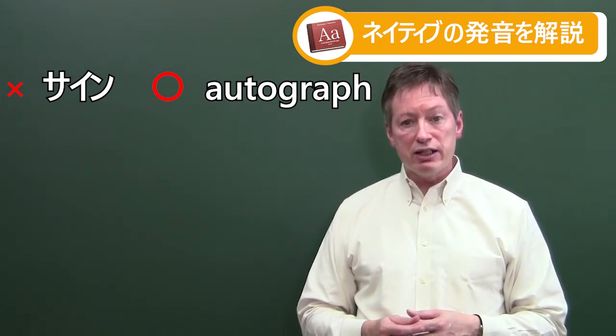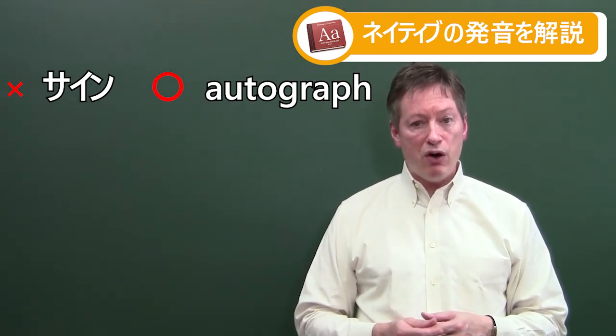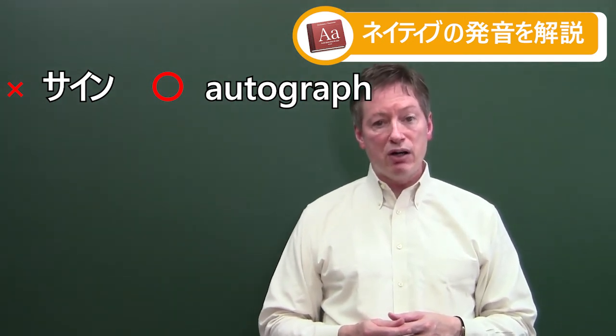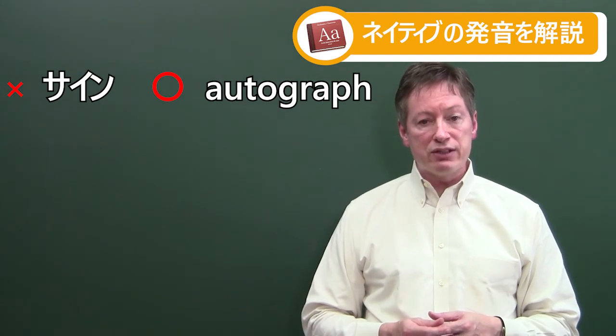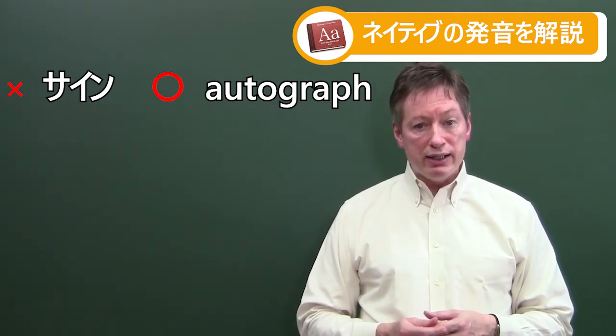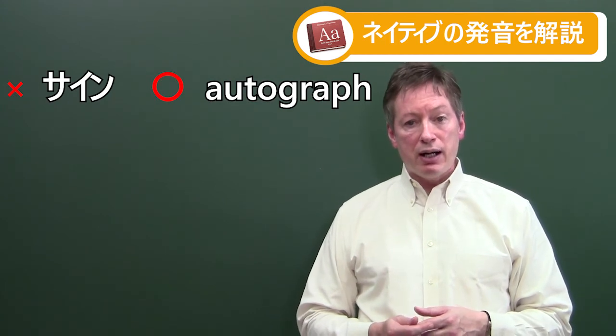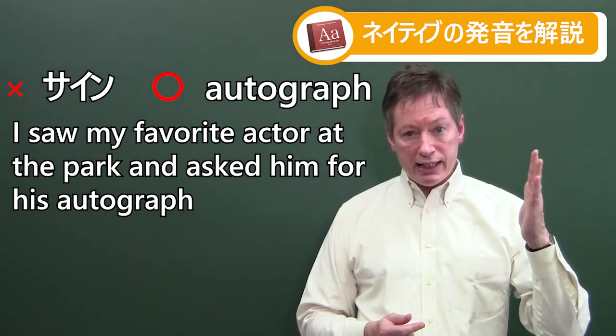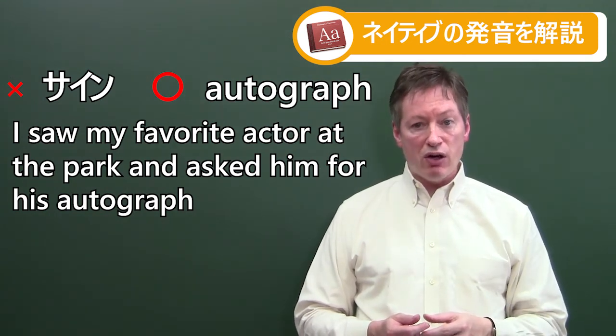Let's try the pronunciation. Autograph. The T sound comes across as a D sound. Autograph, and the PH is an F sound at the end. Autograph. So, in a sentence this way: I saw my favorite actor at the park and asked him for his autograph.